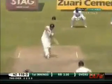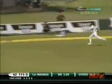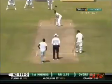Short, that's all it has to be, and it's a boundary. Another one to Flynn, and he likes that area. Yeah, he's very good on the shot here, only fractionally short, but meant that Flynn could get into position nice and quickly. Lots of gaps on the leg side. Whipped away, and it's past Mathews for four. Wasn't all that far away from Mathews, but it was right off the middle of the bat.